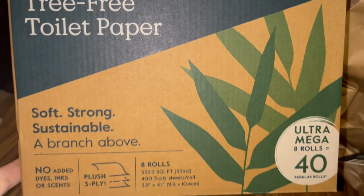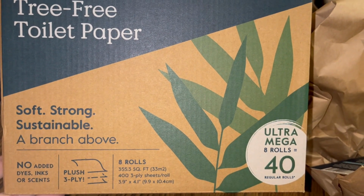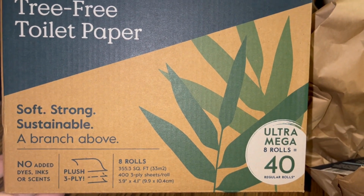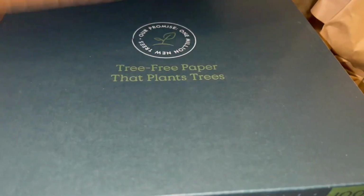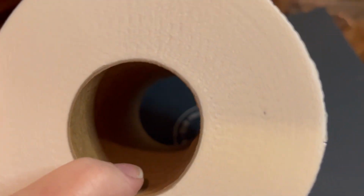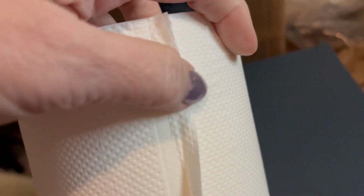So on to the toilet paper. Now this is something I'm definitely keeping in my order every month. This is $9.99 and it's ultra mega rolls. There's 8 rolls, but it compares to 40 regular rolls. It is soft, strong, sustainable, no additive dyes, inks, or scents. It's a plush 3-ply, and it's 100% sustainably grown bamboo, pesticide-free, plastic-free. It is stronger than recycled paper, made from pesticide-free, panda-friendly bamboo, septic-friendly, and it's 100% plastic-free, which I think I already said. I'm reading the package.